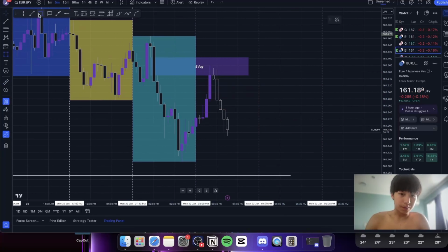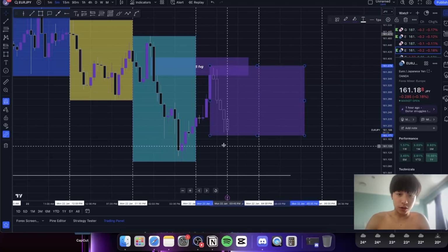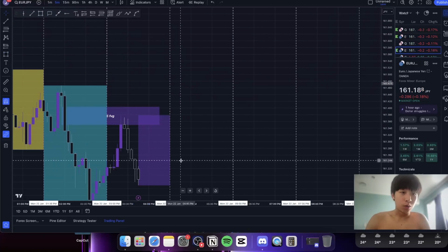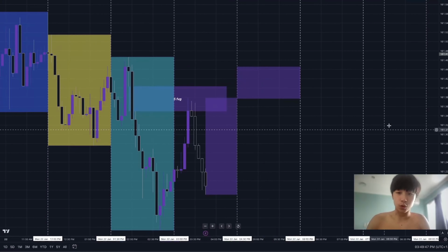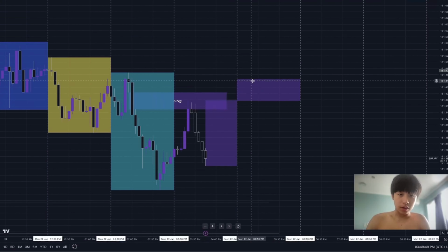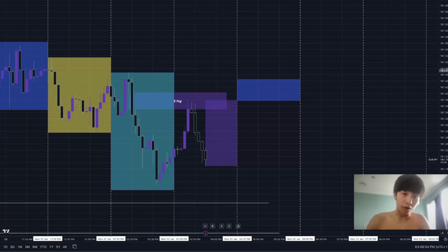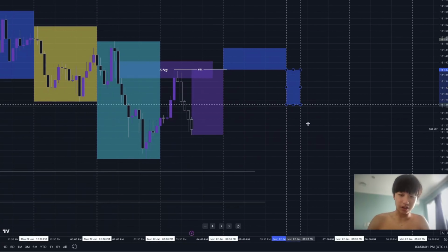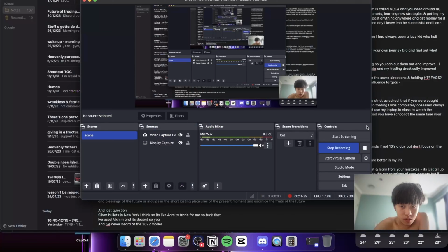So we want to see it accumulate for the next little while, and then during manipulation we want to see it come up here. Want to see it come up there and manipulate something up here like this level of buy side liquidity, and then expect distribution down to these lows in the daily fair value gap. I'd be super keen to trade that.